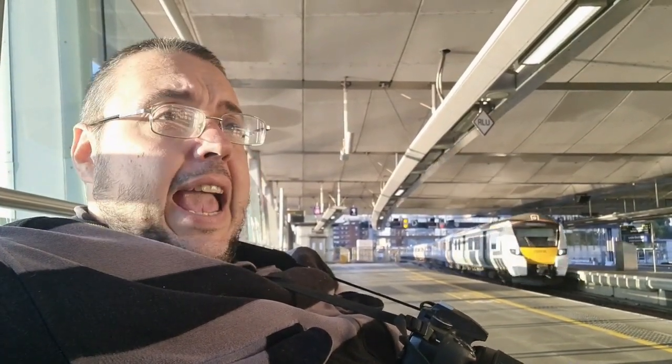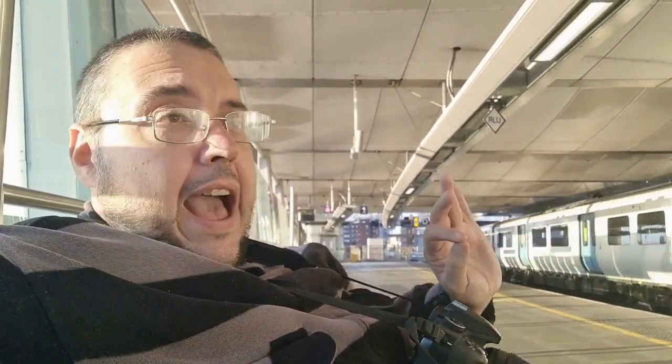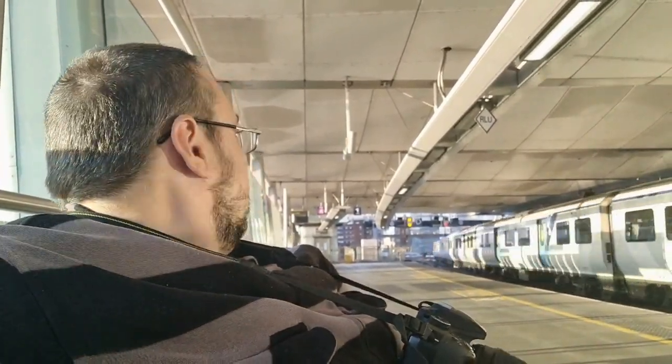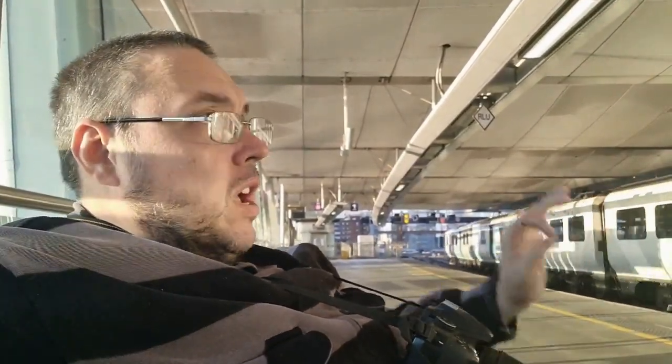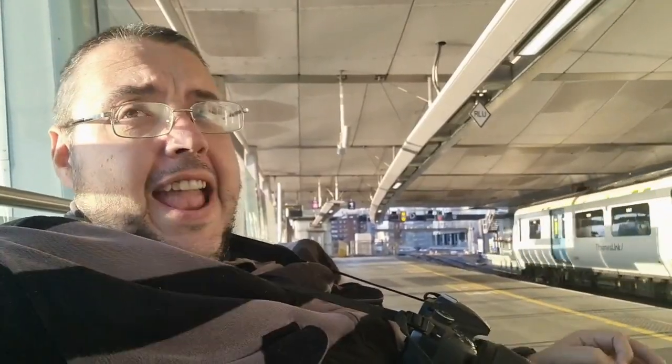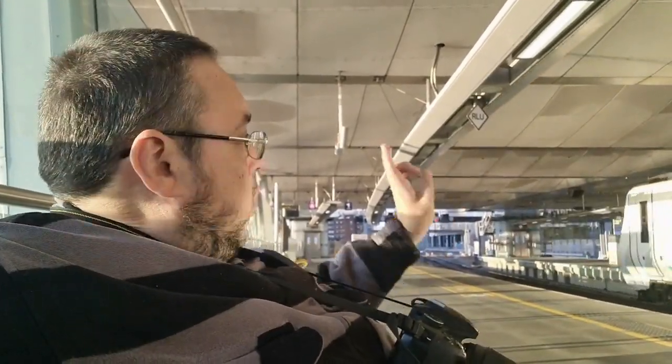It is a busy station. We have got additional services today because we have got Southeastern popping in here with their Hayes service. So we should have some good movements. Anyway, we're going to be here for 30 minutes, and then we're going to move on to the next part of the Thameslink project, which will be London Bridge.